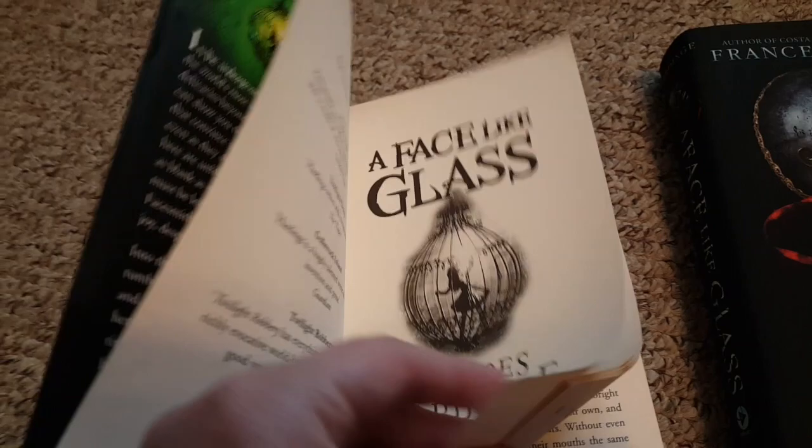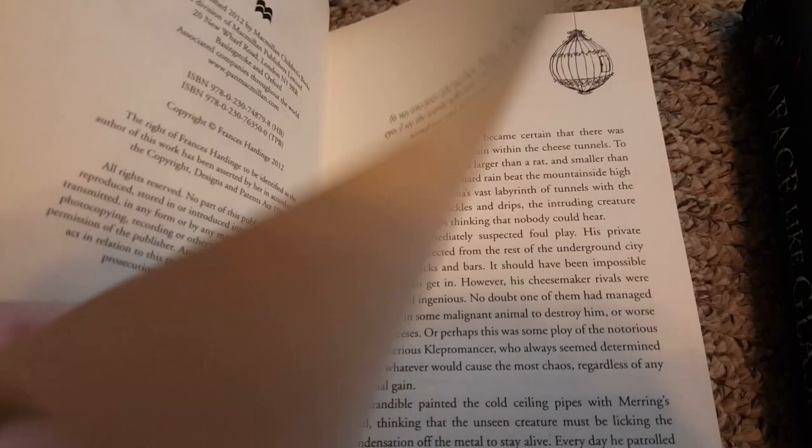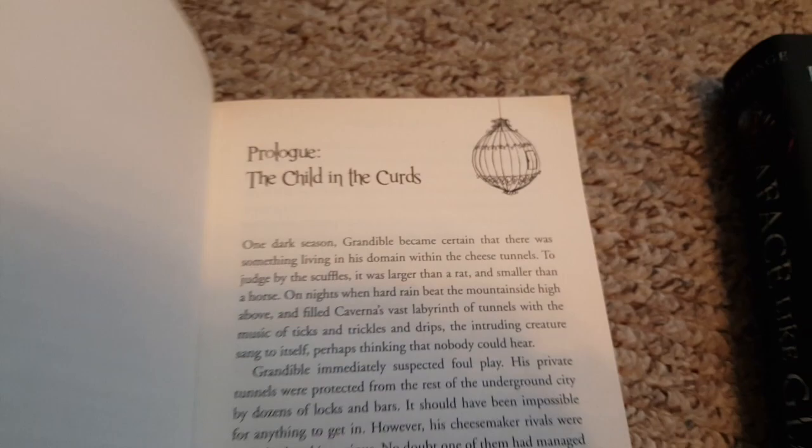And then as we go through it, I like that they put the cage back there and there. And then the beginning of every single chapter looks like this. And I love that it's got that image there as well.